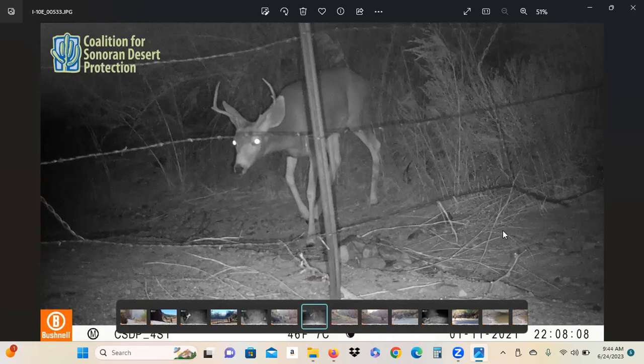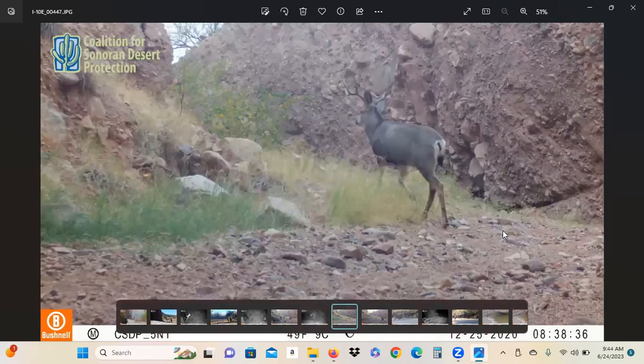White tail deer. Yeah. Very good. How about that one? Mule deer. There's your mule deer. Thankfully, this guy is showing off his butt really well for us, so we could see his tail. But you could see how those antlers are going up and out.